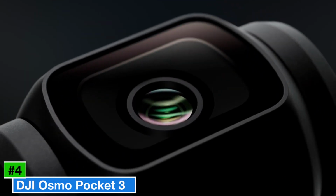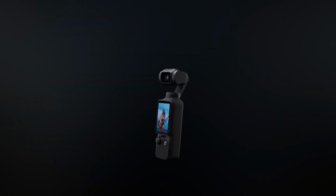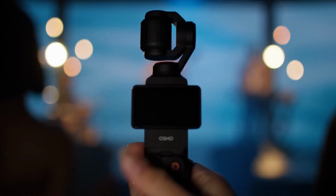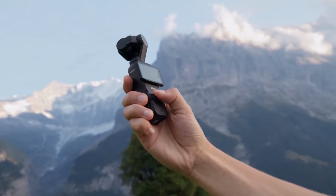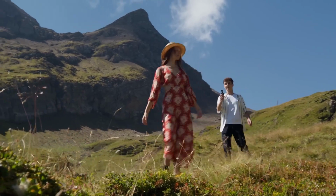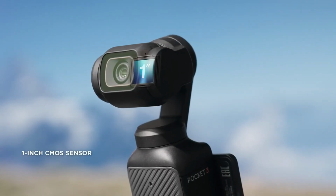Number 4. DJI Osmo Pocket 3. The DJI Osmo Pocket 3 is a compact yet powerful handheld camera that redefines portable videography. Weighing just 179 grams and measuring 139.7 x 42.2 x 33.5 millimeters, it fits comfortably in your hand, making it an ideal companion for creators on the move.